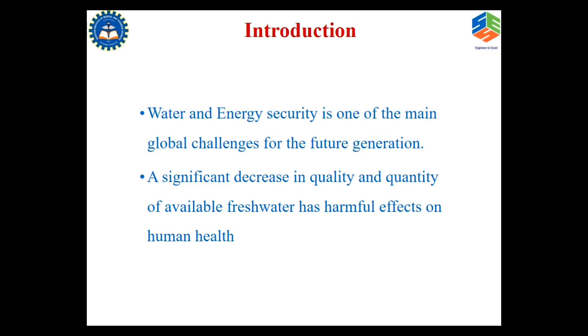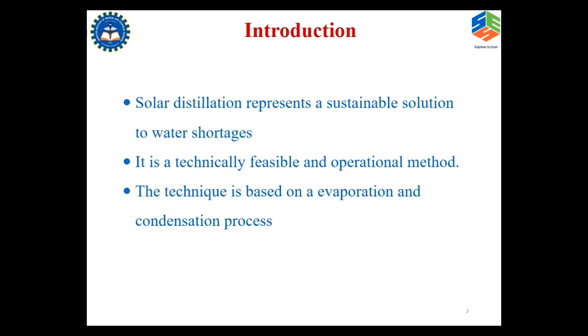First, we will discuss the basic scenario of water availability globally. Water and energy scarcity is one of the main global challenges for the future generation. The significant decrease in quality and quantity of available fresh water has harmful effects on human health. Solar distillation represents a sustainable solution to water shortages. It is a technically feasible and operational method.